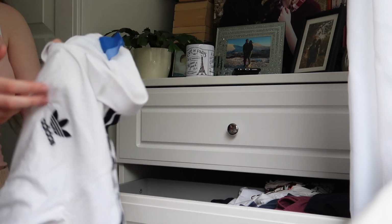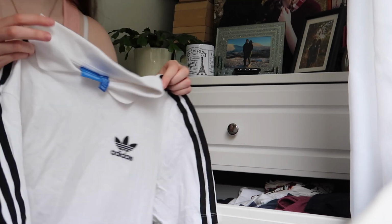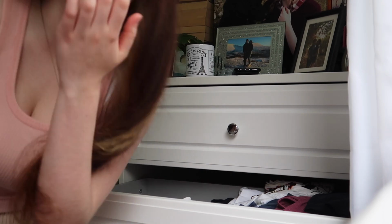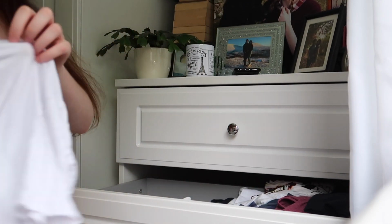I also have this, I never really wear this, but I don't want to throw it out. It's this Adidas polo shirt kind of top. This is from Depop, I think. I'm not going to go through everything, but I'll maybe go through just a couple things that I have.